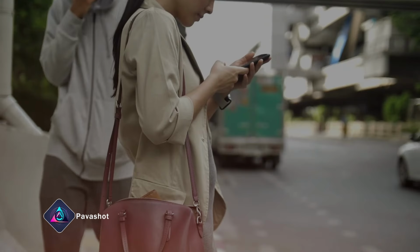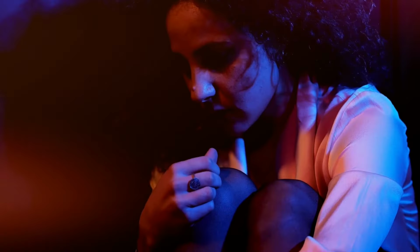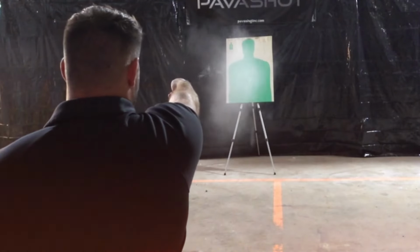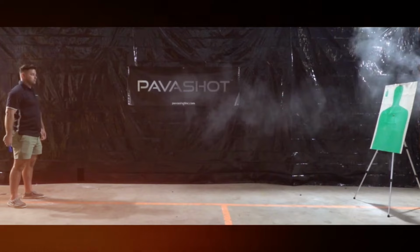Pavashot. Every year, 1.3 million women in the U.S. face assault, a staggering statistic. Pavashot aims to change that with innovative products. The pen shot looks like a pen, but can shoot up to 9 meters, while the stick shot has a longer range of 15 meters but lacks the disguise.